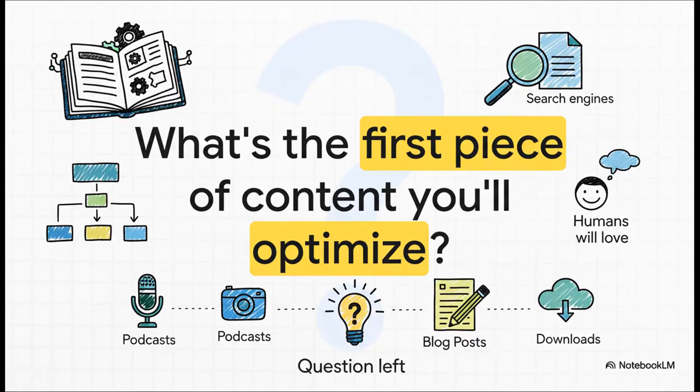So now you have the playbook. You have the framework and the principles to stop generating spam and start creating amazing content that both search engines and actual humans are going to love. The only question left is, what's the first piece of content you're going to transform with this?